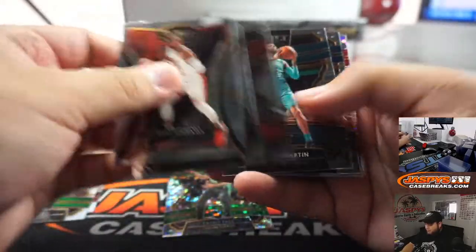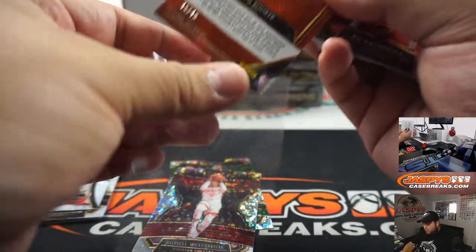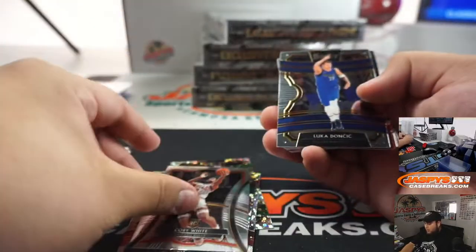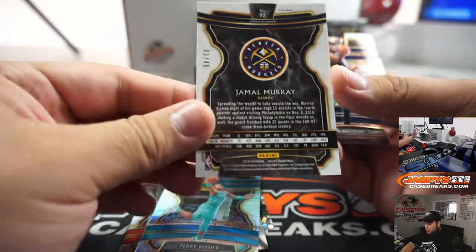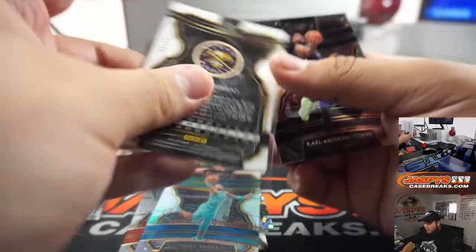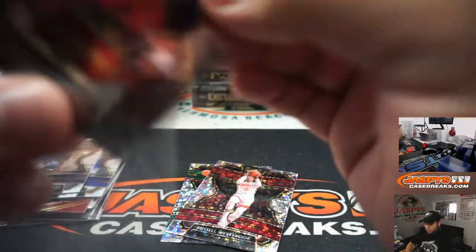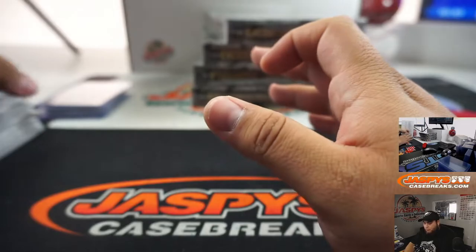Taco. Russell Westbrook. Devin Booker, to 49. Rui Hachimura, rookie. Josh Richardson. Coby White. Luka Doncic. Terry Rozier, silver. And Jamal Murray, to 49. Denver Nuggets. All right, next one.